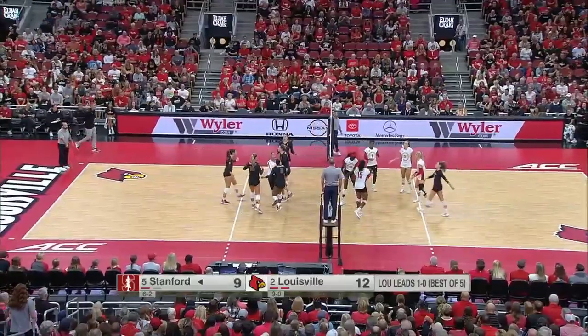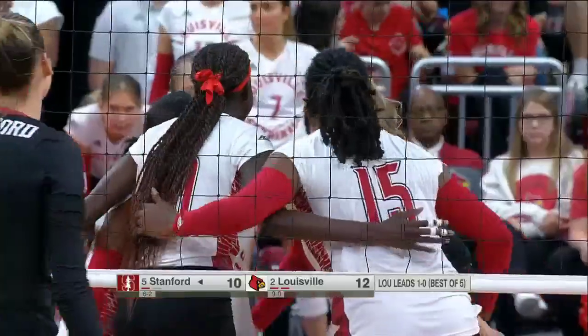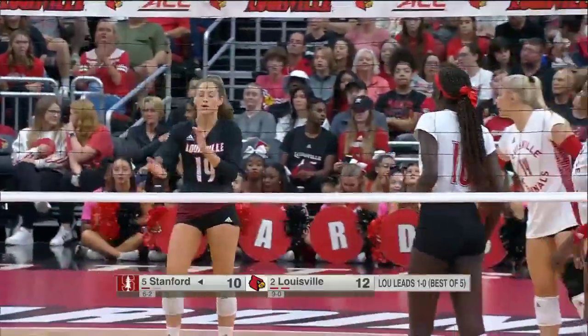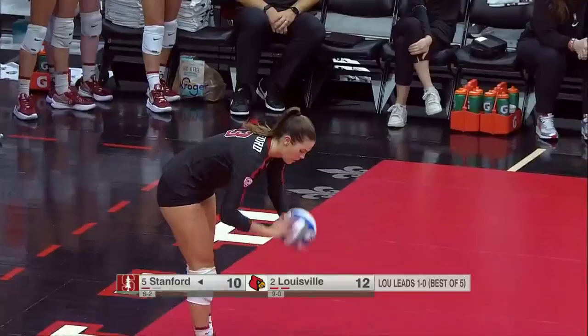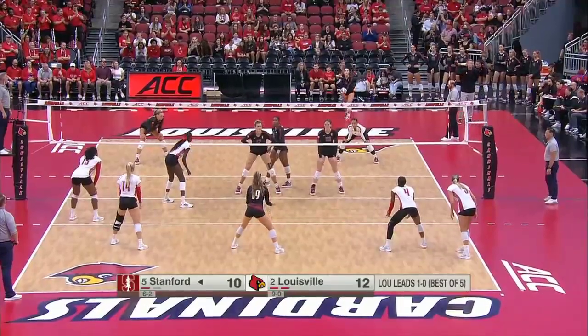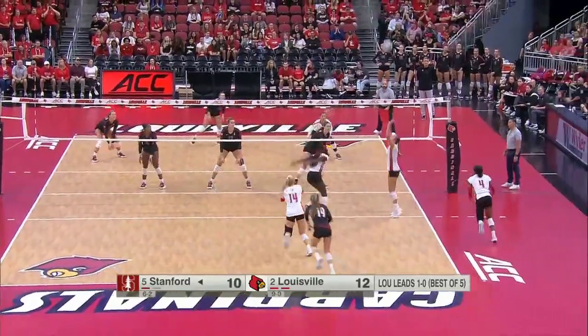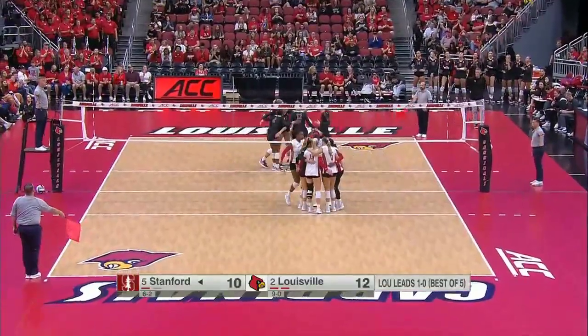And I think for Stanford in general, with their match against Nebraska, everybody struggled. They had 15 service errors. So regardless of how tough you want to serve, you also don't serve it to one of the best passers on the floor in Lexi Rodriguez. And they're doing a better job of executing where they want these serves to go, either toward Looper or toward Anna DeBeer. But you see Elena Scott passing that one, and you get a transition and you get a kill.